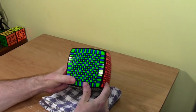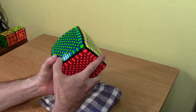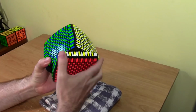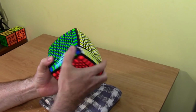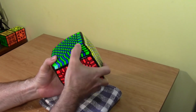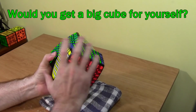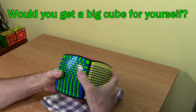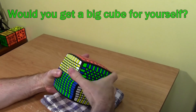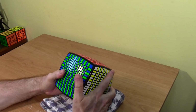Okay, that is, wow, that is really really cool. So my question to you out there watching my video: what do you think of these big cubes? Is this something you'd like to have? Is this something that you would get for yourself? Would you maybe ask for it for a present, or would you rather buy a lot more puzzles that cost less?